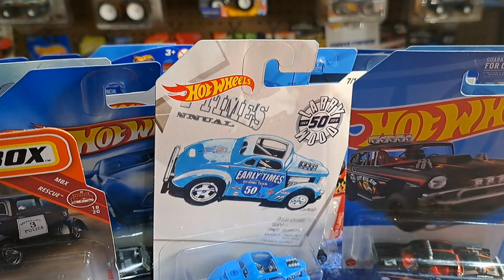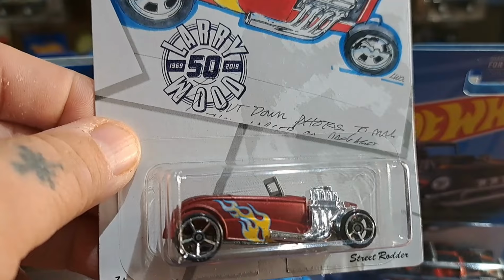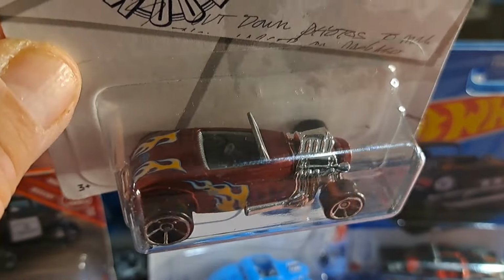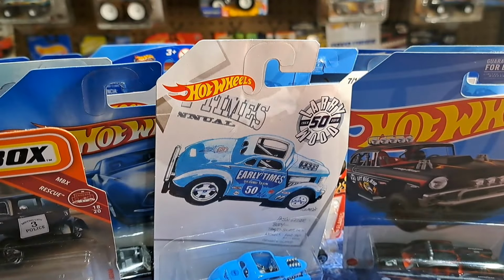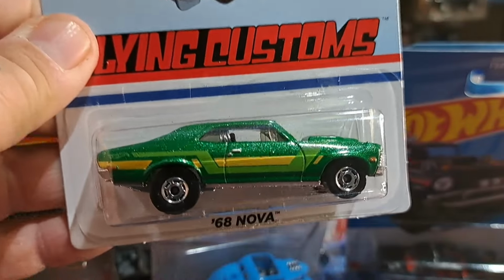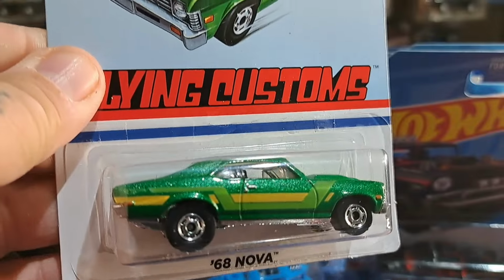I don't remember. But here we got the Street Rider too. Love that one too. I love the colors. Got to have the flames, you know, it adds an extra 110 horsepower. That's what a guy used to tell me growing up, that it added more horsepower. And then I got the '68 Nova, the Flying Customs. Check that green out. That is awesome.